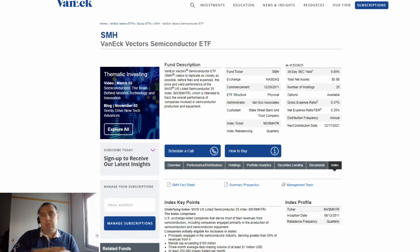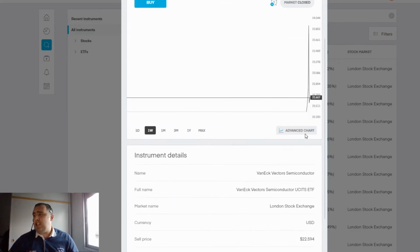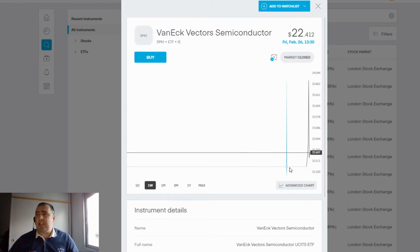Okay, so let's go straight into having a look at this. The ETF in question is the VanEck Vectors Semiconductor ETF. It's currently on the Nasdaq exchange, and they also have an ETF fund on the London Stock Exchange as well. If you go into Trading 212, this has just come out the other day, believe it or not. I actually came across this the other day, and if you remember one of my videos, I did talk about AMD as a semiconductor company that I was interested in for a while.